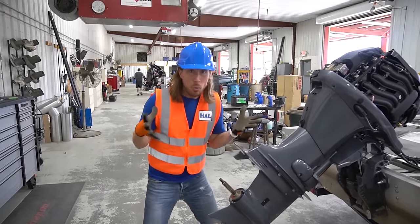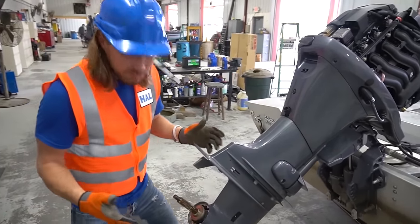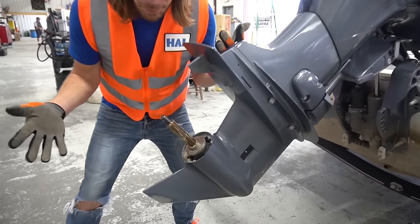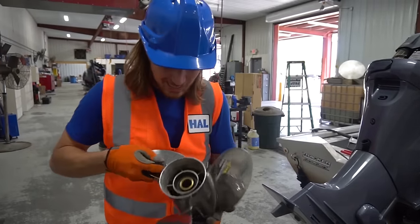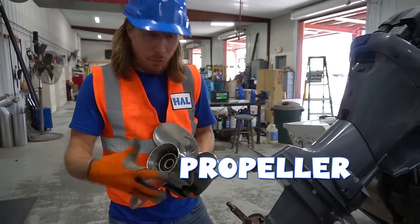All right, my friends. We're in the service shop here at Marshall Marine and we're working on this boat motor. Of course, it's missing something. It's the propeller. We gotta put it back on. Check this out. Isn't this awesome? Of course, this is what spins really fast that moves the boat forward.